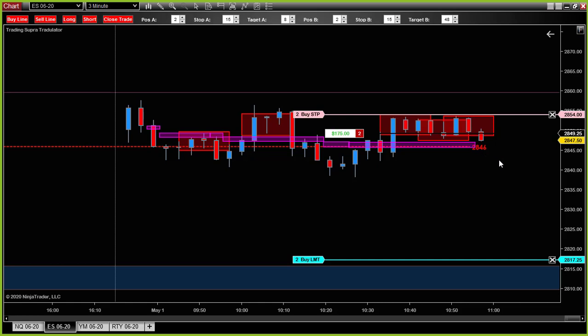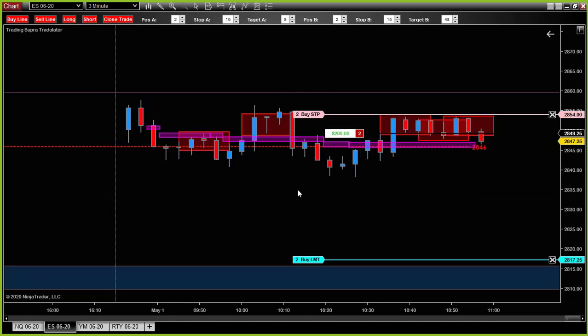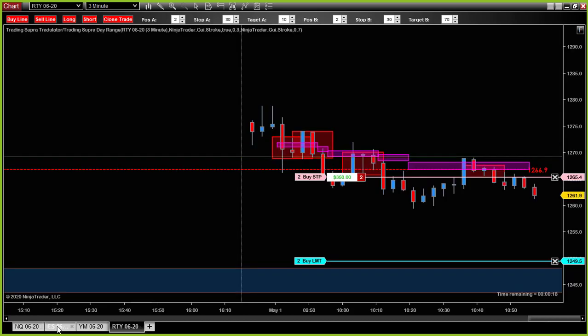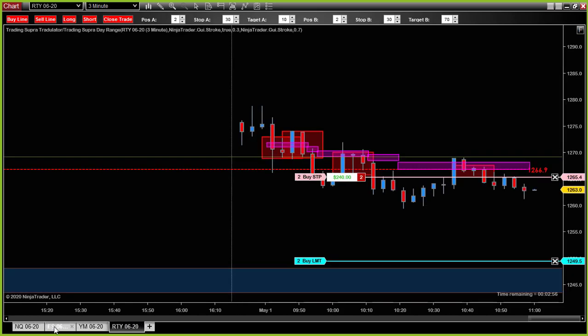All right, so starting to see a little bit of cooperation. It's just now reached the initial small target, which I didn't take. I moved my target closer. And now kind of the same thing as with the RTY. You just don't want to jam it and basically wait all that time and then get stopped out at your entry. But I am fully done being patient with ES.